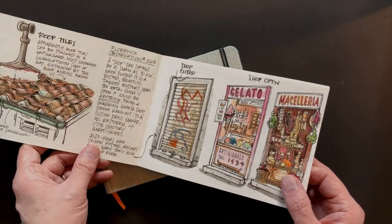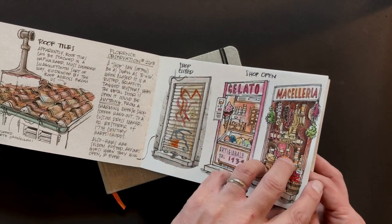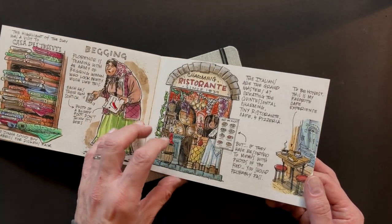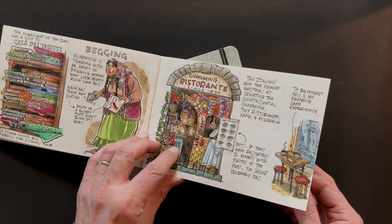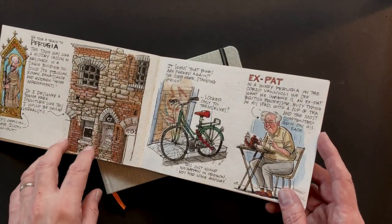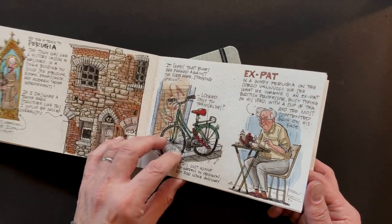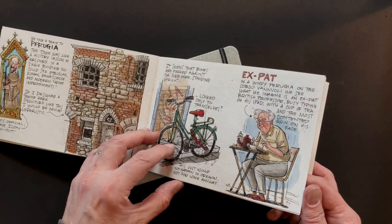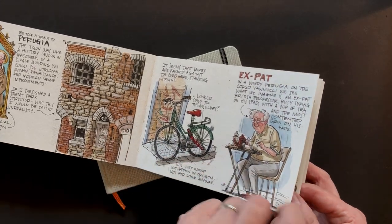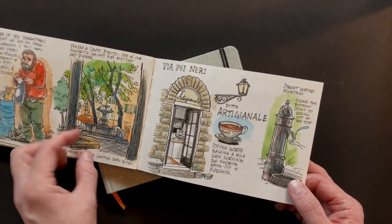And what I've said in the past too is that I realized when I started painting while we were traveling that I was less interested in doing plein air paintings of architecture or environments, and I was more interested in capturing those little observations that I had along the way and things that I thought were funny, like this expatriate guy that we saw in Perugia. He was just so happy. I could just completely empathize with him. I wanted that to be me.